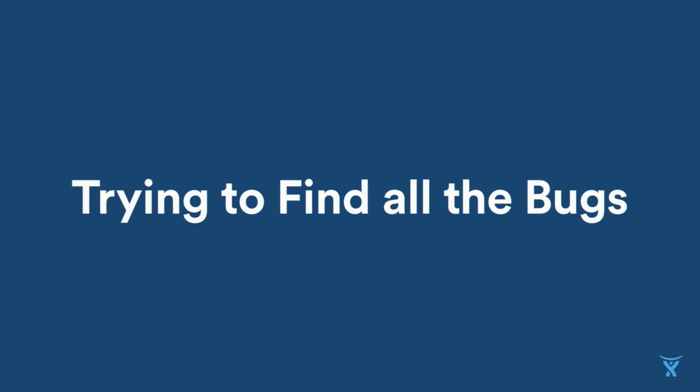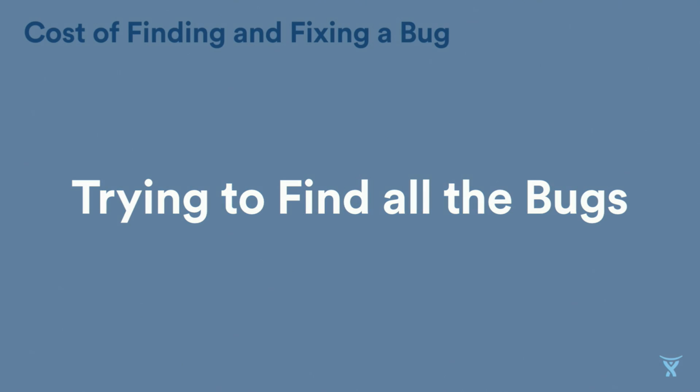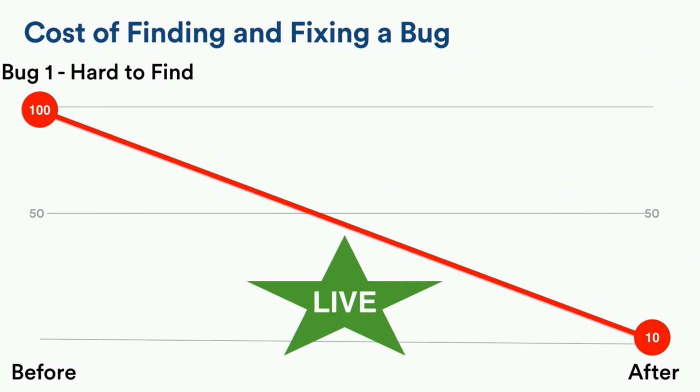Another concept, trying to find all the bugs. We know we won't find all the bugs. So we start with that premise in mind, and I'll give you an example, because there is a cost to finding bugs, right? We'll talk about 2 different types of bugs. Bug number 1, the hard to find bug. And imagine it's a mobile app. To find this bug before going to production, you're going to have to do 25 different things on your mobile phone to hit that bug. And it's going to take a lot of time. And pretend it costs $100 to find it.